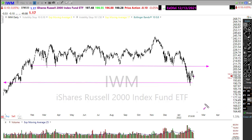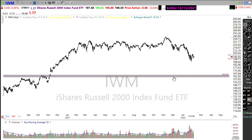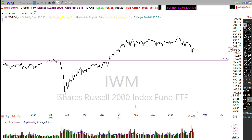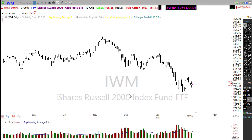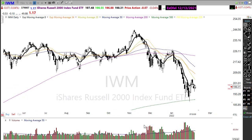In fact, all the way down into the 160s to find that next level of price support right in here. Actually just a little bit higher, right in that area right there, 162, 163 area, and possibly just a tiny little bit higher around that 167, 168 area in the chart. So watch that carefully. IWM is not a healthy looking chart. Let's take a look at our moving averages on this and note that our 50 has already crossed down through the 200, and we're creating a pretty substantial zone of resistance right underneath this area here with that price. So that could be problematic here for the Russell.